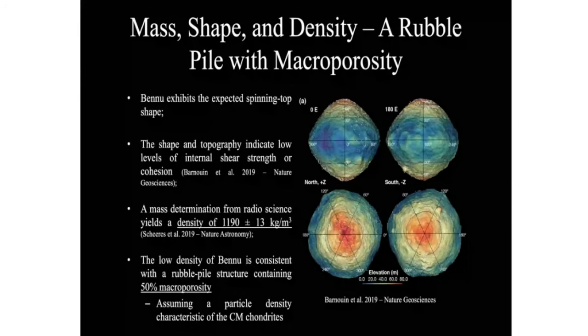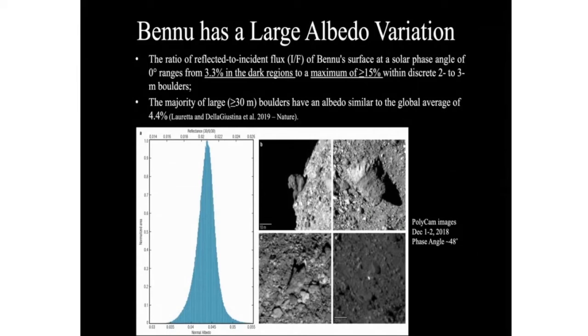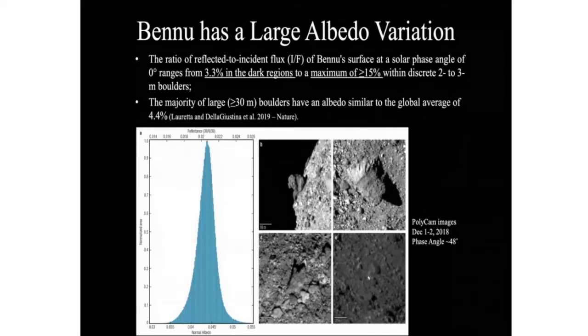On top of that, we have the chance to detect that the full surface and the subsurface of Bennu has a 50% macroporosity. On top of that, Bennu also has a large albedo variation, because we see that the full surface is around 4%, but there are also areas with a maximum of larger than 15%. So there are bright patches that we will see later. They are constituted by silicates that cover specific parts of the surface, but in reality, most of it is extremely dark.